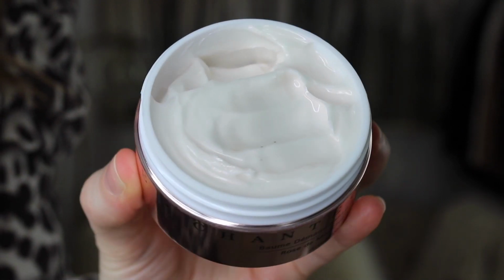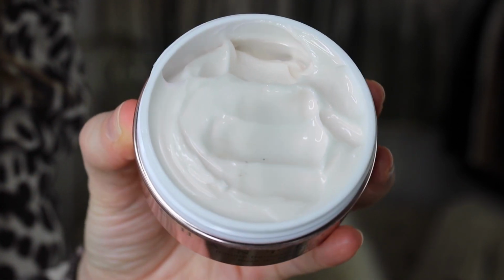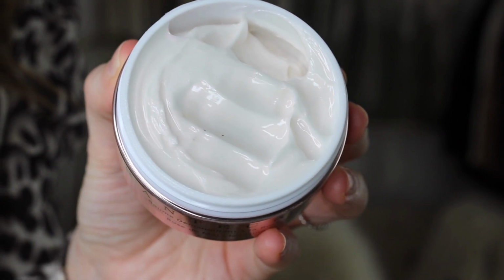And yes, it is lovely. It's exactly what I figured it would be. It's a very creamy texture. Typically cleansing balms are more of a balm, almost like a solid oil, and sometimes they're very oily or maybe they're a stiff balm. This is like a cream. It's almost like a cleansing cream. I know they call it a cleansing balm, but I see it more as a cleansing cream.